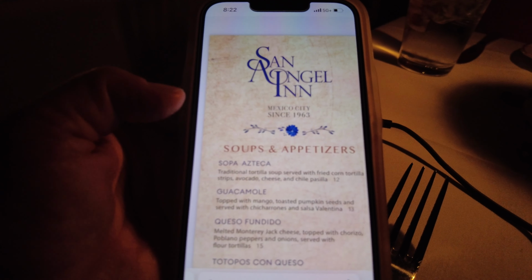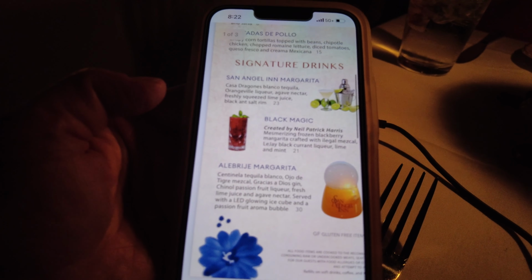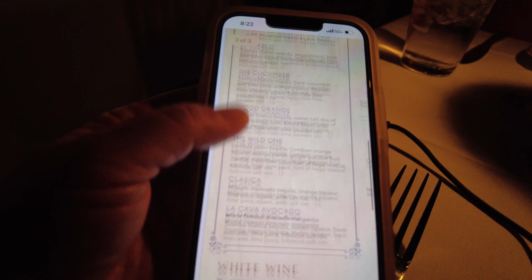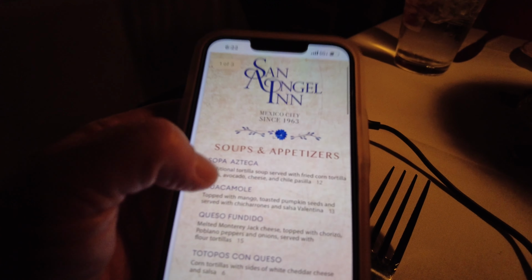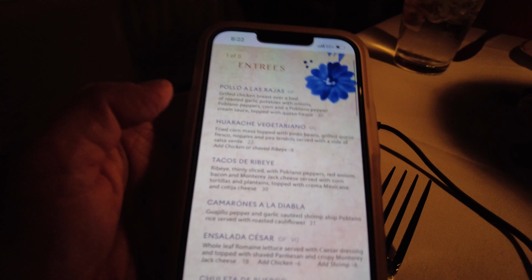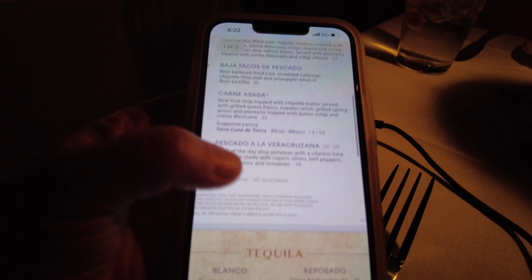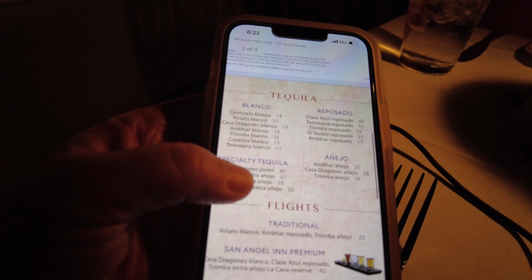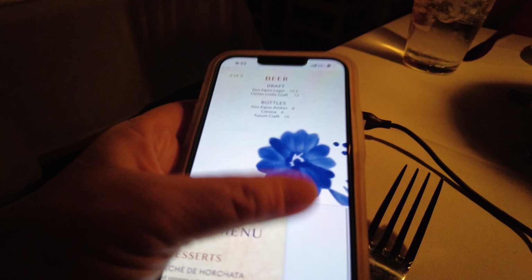So here is the menu. You scan the QR code at the table, and they have soups and appetizers. And they show you some of the drinks they have. And these are drinks that we saw over at La Cava, by the way. Like these margaritas. So that's one side of the menu. And then the other side, they have the entrees. And then they have more of the alcohol offerings. And at the bottom, they have the dessert menu.